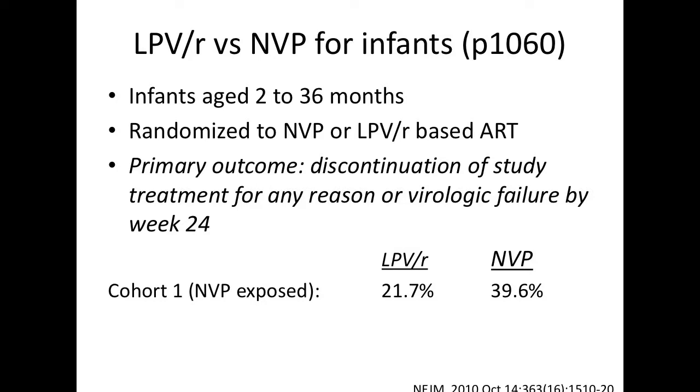One of them is this question of lopinavir versus nevirapine for a child of this age group. This trial enrolled infants 2 to 36 months of age, randomized to either nevirapine or lopinavir. The primary outcome was a composite of discontinuation of study drug for any reason or virological failure by week 24. The first cohort enrolled nevirapine-exposed infants, and I think everybody was not surprised by the results, which showed a 39 to 40% failure rate with nevirapine compared to 20% for lopinavir. Given the nevirapine exposure, people weren't surprised; presumed resistance in these infants led to this.